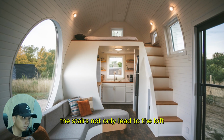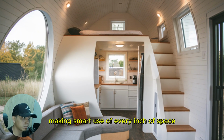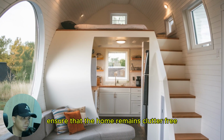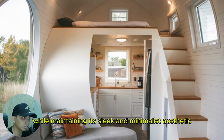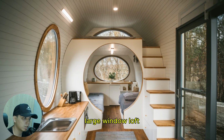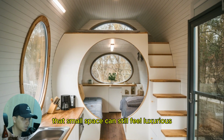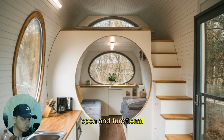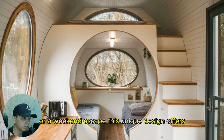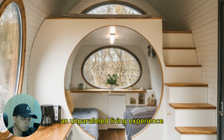The stairs not only lead to the loft but also serve as hidden storage compartments, making smart use of every inch of space. This innovative design ensures that the home remains clutter-free while maintaining its sleek and minimalist aesthetic. With its bubble-shaped architecture, large window, loft bed, and rustic clean interior, this tiny house is proof that a small space can still feel luxurious, open, and functional. Whether you are looking for a full-time tiny home or a weekend escape, this unique design offers an appealing living experience.